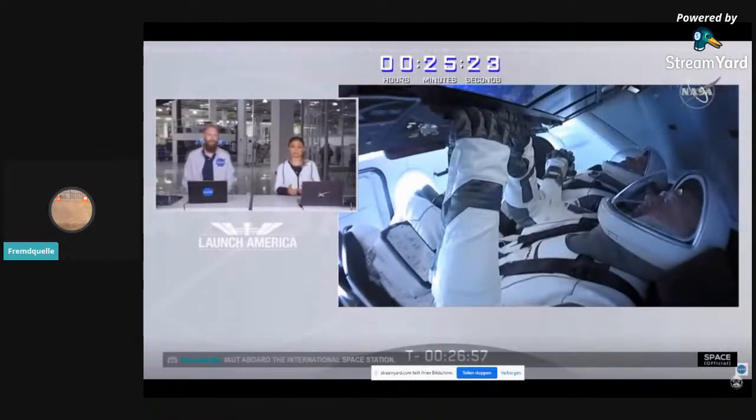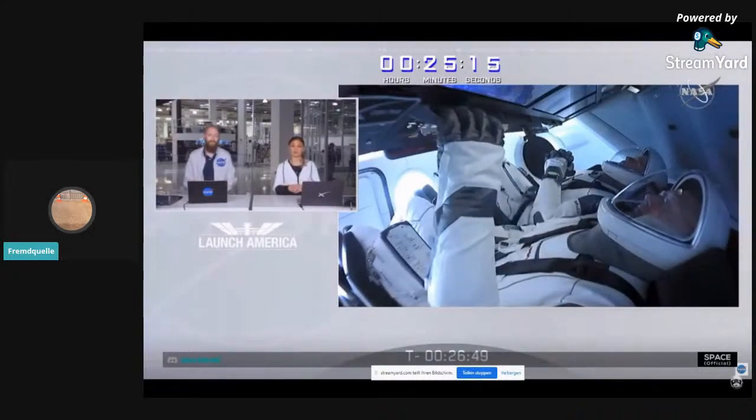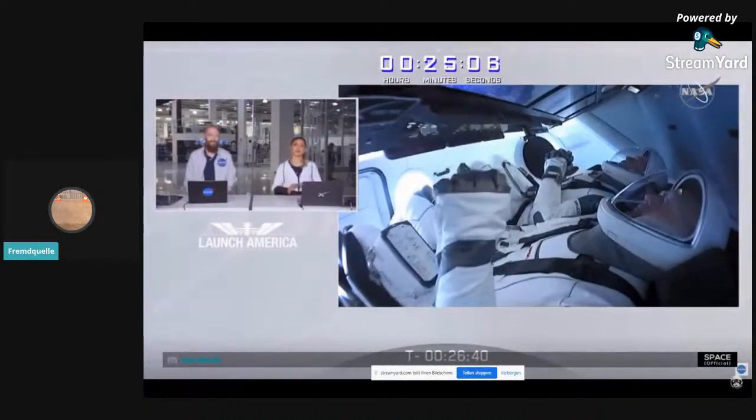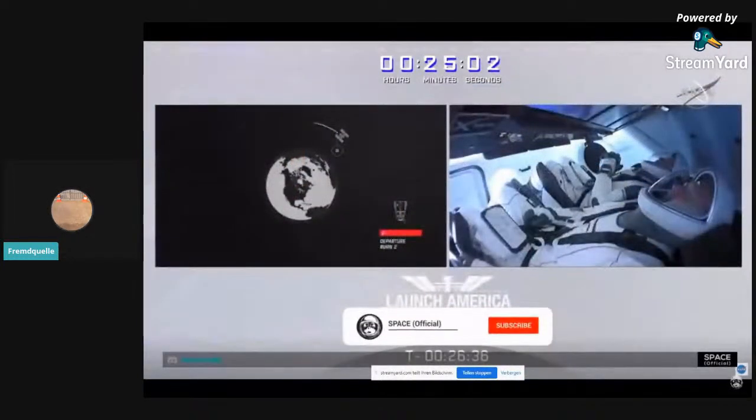Following successful completion of Dragon's test objectives and cargo loading operations, the crew will close the cabin, perform final system checks, and configure the vehicle for undocking. Once the automated undocking sequence is complete, Dragon will complete 2 departure burns using its Draco engines, pushing it away from the space station. And next up on the trip, deorbit entry and landing.